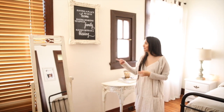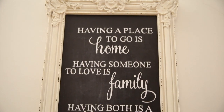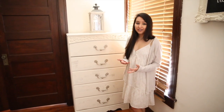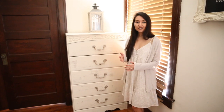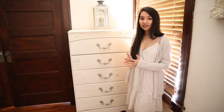Okay, so this is another sign that I really love, and I also got it at Hobby Lobby. And I believe that the time that I went, all their signs were on sale. So this was only $25, and it's really cute. So I know in general furniture can be really expensive, even dressers like this one. So I always like to tell my friends and family that if you find a dresser that you like, even though it's not the color that you like, just go for it.